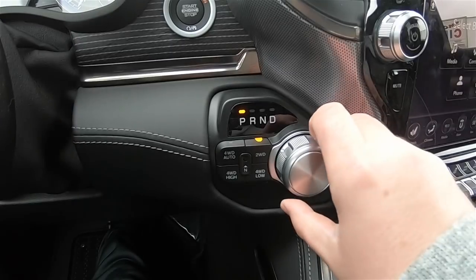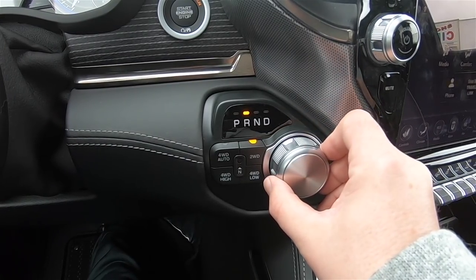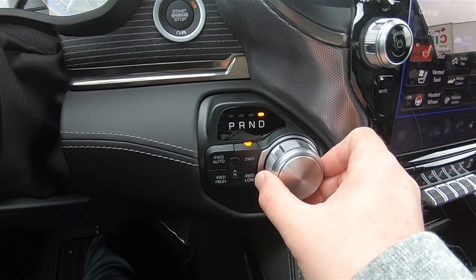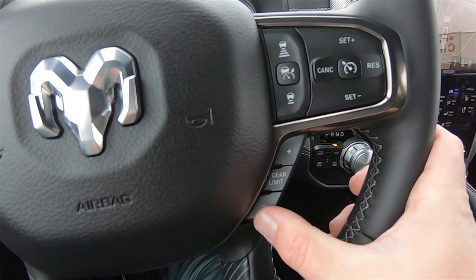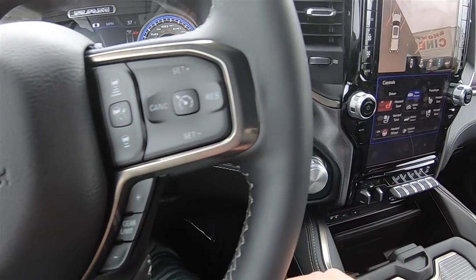And the engine is mated to the 8-speed TorqueFlite 8HP75 automatic gearbox. Features the rotary e-shift controller mounted to the instrument panel. On the steering wheel, you do also have your gear change buttons.